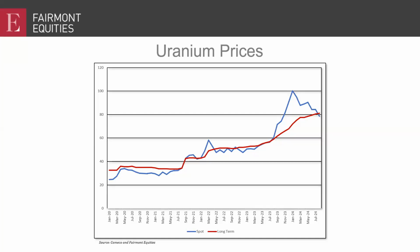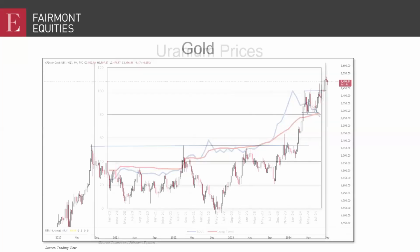So there is a disconnect out there between what the real long-term price of uranium is doing and the equities. So again, really keep an eye on that sector. That could be very close to a very interesting turnaround, and you'll get another decent rally out of it.